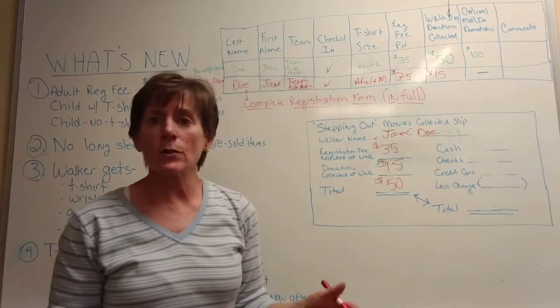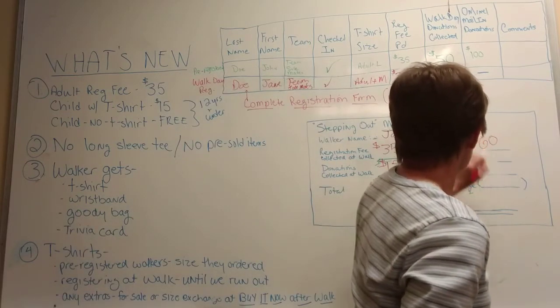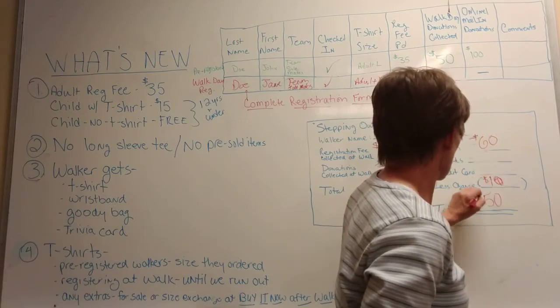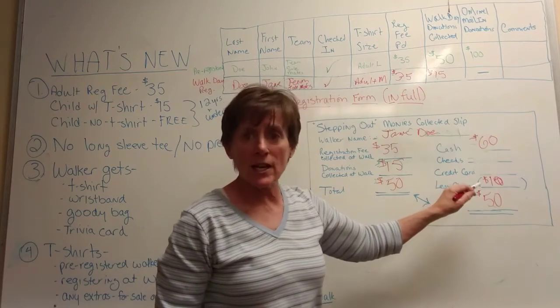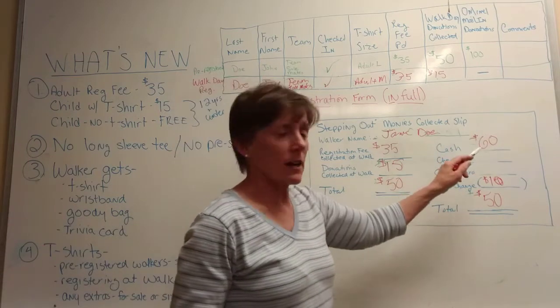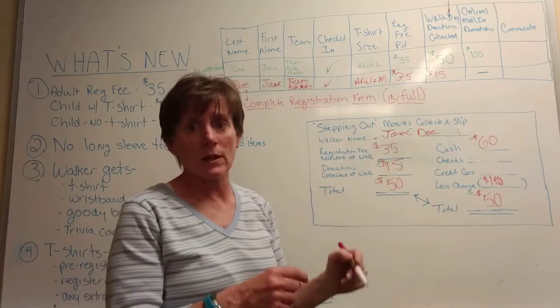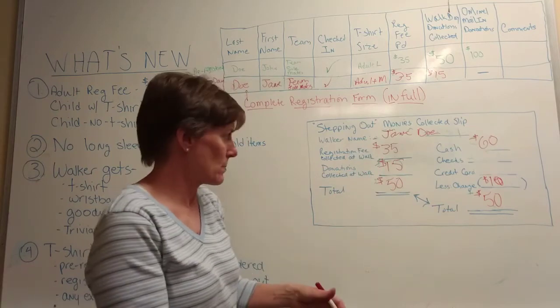Now, she's giving you $60 of cash. We'll put $60 here. We have to give her change of $10 for a net of $50. Again, both columns tie back. There will be a change envelope where you just take the 10 out of to give back to her. The $60 gets attached to this slip and put into the locked cash box. Attach it with the paper clip into the locked cash box.